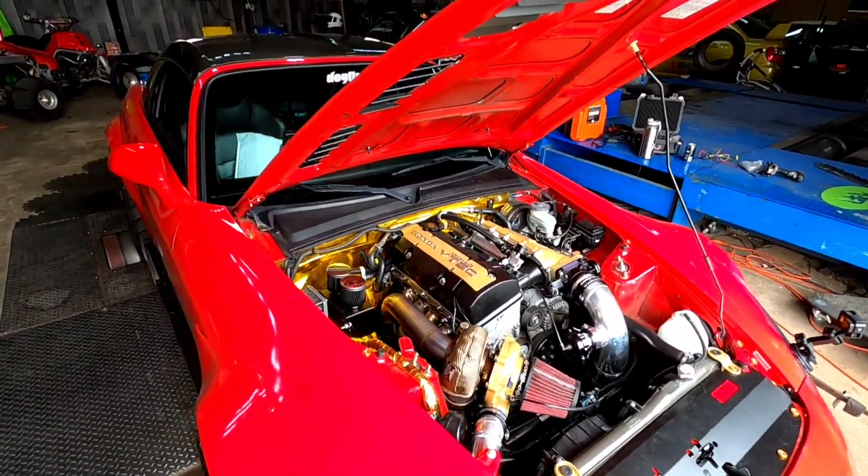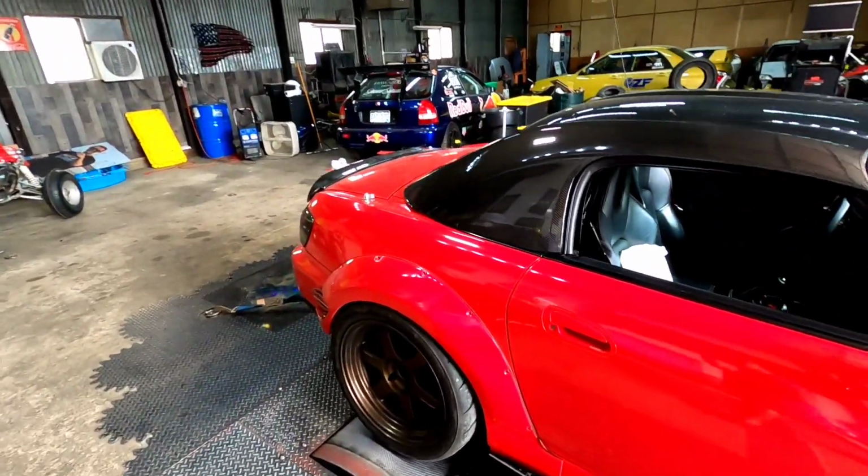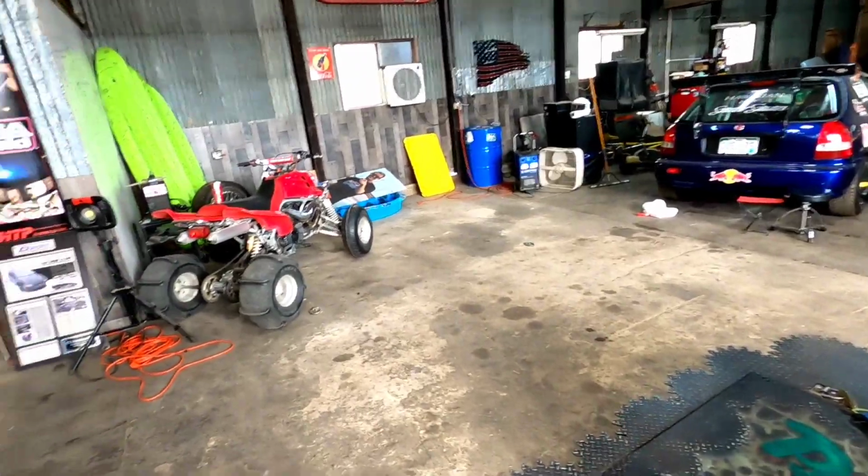So we'll see what she does. She's as best as I can get it right now. So we'll see what Kevin can do with her. Kevin's been my tuner for a long time.